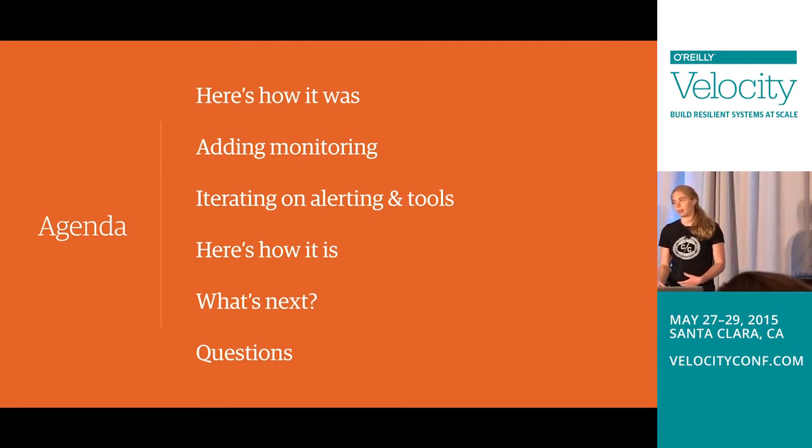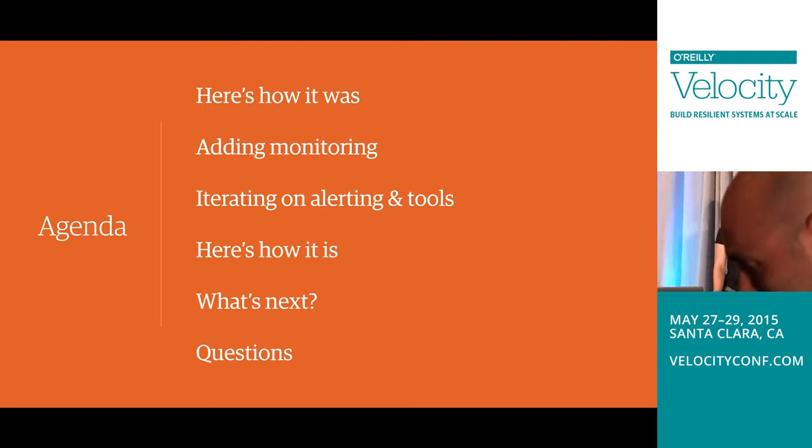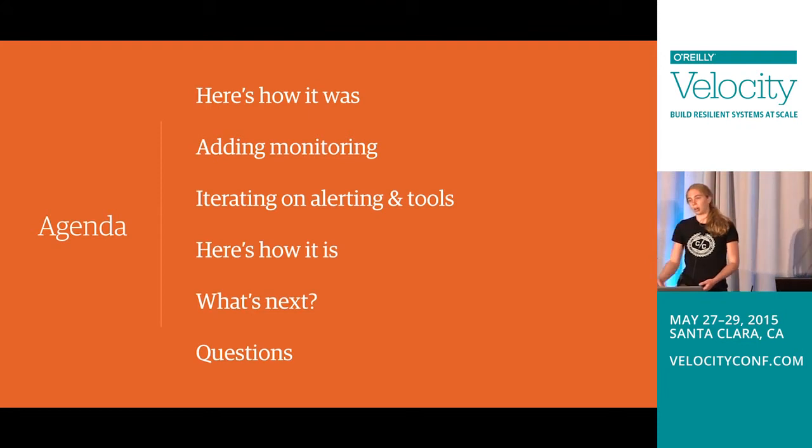Just a note before I start, some of the terms that I'm going to be using are going to be specific to Etsy's stack, but the concepts that I'm talking about you can use across any stack, no matter what alerting tools you're using or what you're using to run your site.